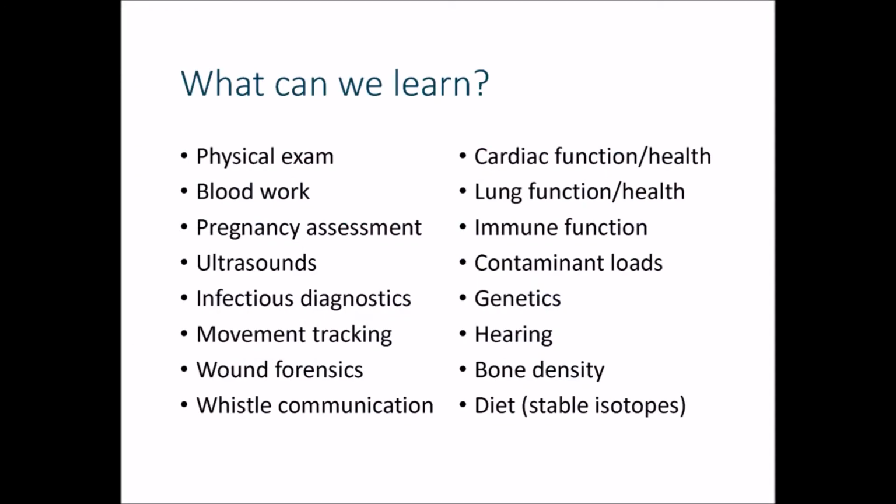So this is a more comprehensive list of the types of things we can do. We can look at contaminant load. So if you're looking at a PAH exposure, you're looking at a PCB exposure, we can start looking at that. Just to give you an example, Randy Wells over in Sarasota has been doing his health assessments for over 20 years now, which is another incredible fact.